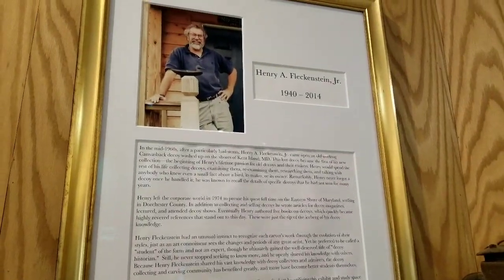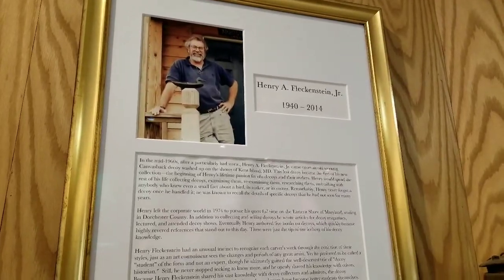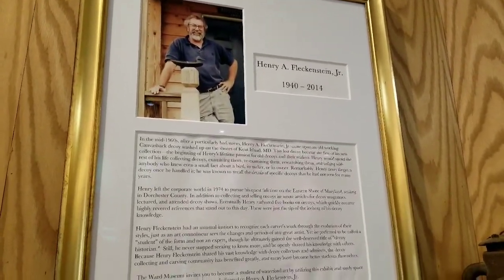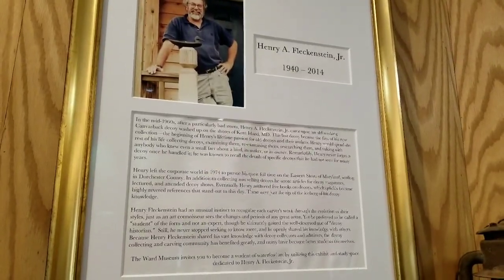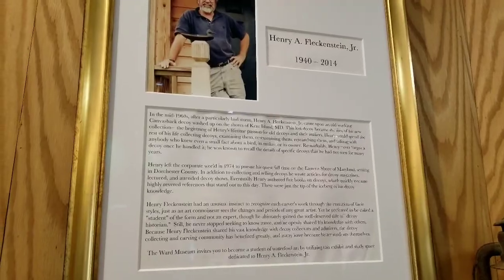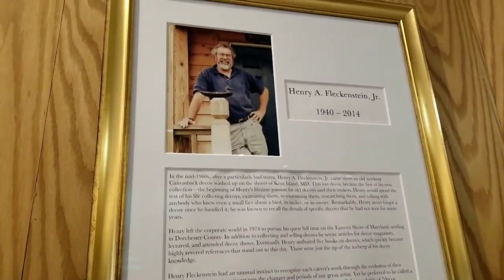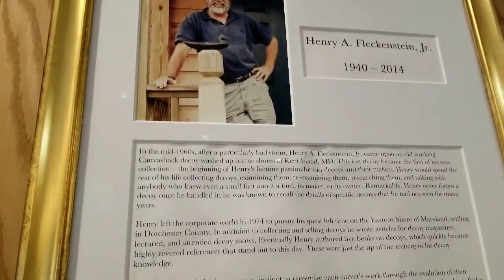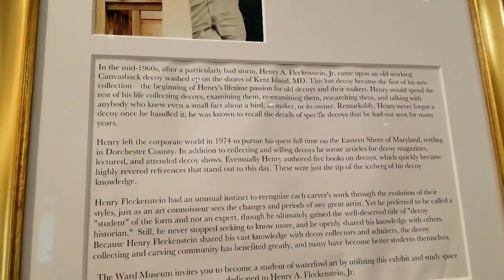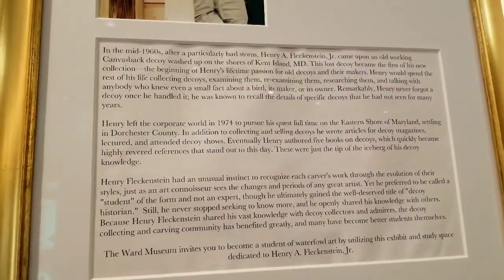So guys, this gentleman right here, Henry A. Fleckenstein Jr., he was basically a collector of the decoys and the wooden ducks and everything. So that's him right there. And if you want to read it, here it is. Screenshot it, read it.